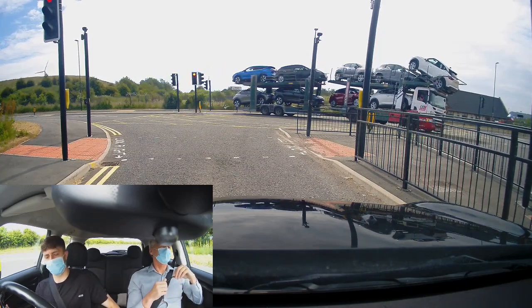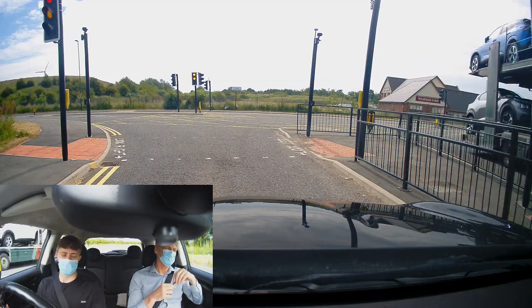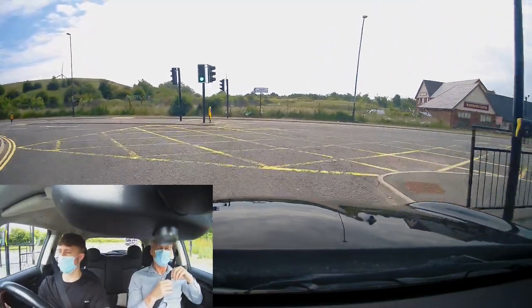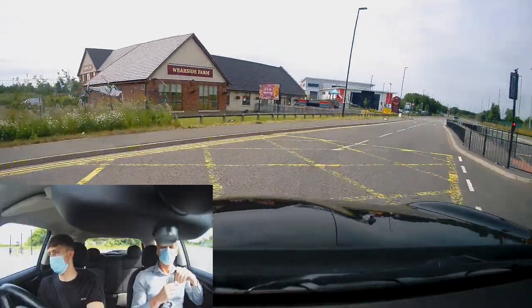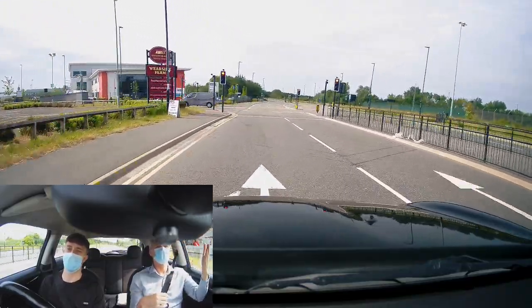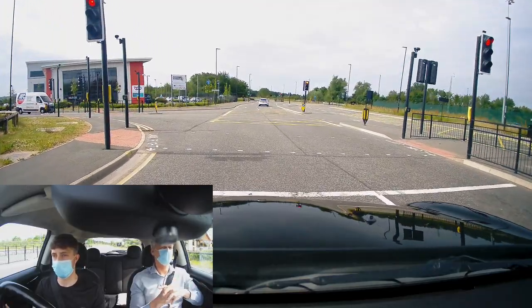Check to see if anybody's overtaking. See how close they are. Which lane do you leave in? Left. Left, leave in. Where are we going? Right. I haven't given instructions, so you go straight. Like Mr. Driving Examiner, or Mrs. Driving Examiner.